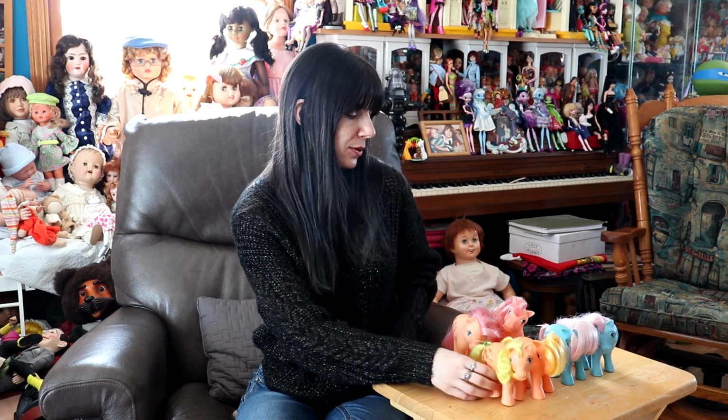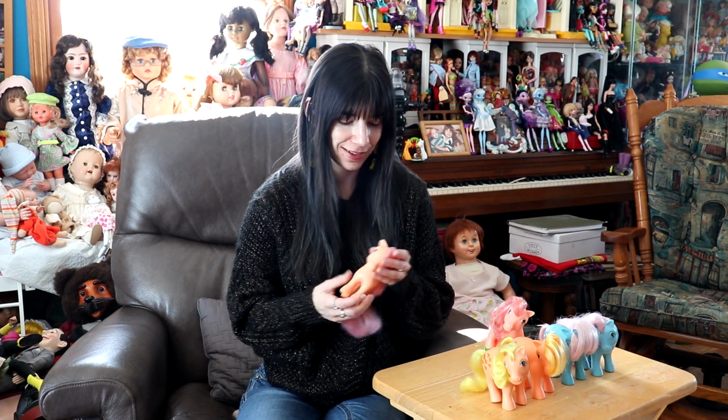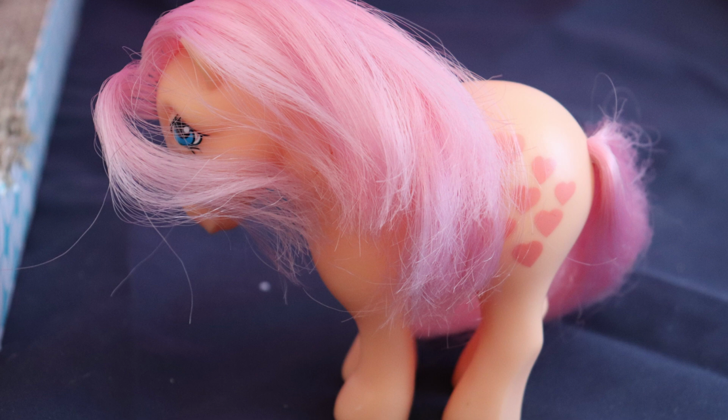So these next two ponies, I don't have the US counterpart for them. So I definitely need to add it to my pony collection list. So this is a Peachy. She is from Italy again. I don't have the US version of Peachy, but she has a fun little peach body, and then she has peach hearts on her hip and pink hair. And she's just in the collector's pose or whatever. I think it's called the collector's pose, but she definitely has that frizzy Italian hair, and she has the blue eyes. And then, as I said, I don't have the US version of her.